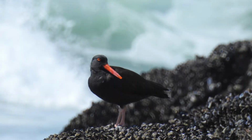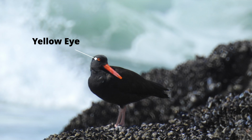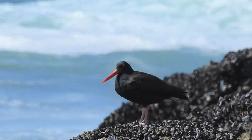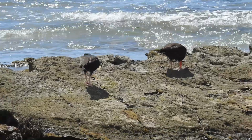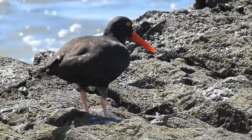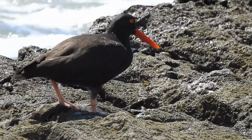Black oystercatchers can be identified through their blackish brown bodies, orange bill, yellow eye, and light pinkish legs. You can find black oystercatchers all along the western coast from Alaska all the way down to Baja, Mexico. Black oystercatchers will forage for shellfish, and they use their powerful beak to break them open. During low tide, it will walk along the shore looking for food, and during high tide, they will often roost in groups of a dozen or more birds. It nests on islands and shorelines.